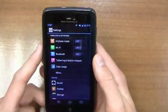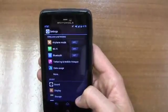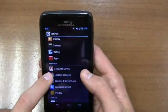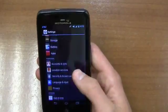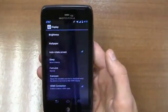Speaking of, let's take a look at settings. I know I'm kind of jumping around here, but you see some Motorola influence in here with the icons. And then of course you can go down here like Motorola's accounts and sync. You can tell that's a Motorola application or an icon rather right there. Printer settings, things like that. But again, you get some nice stuff out of the gate. When you go into display, it's got a very stock look and feel.